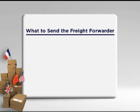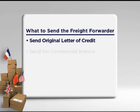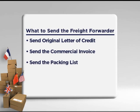The freight forwarder will also ask you to send them the original letter of credit, commercial invoice, and perhaps a packing list. It is important that you provide this information promptly to ensure that your product gets to the buyer by the agreed arrival time.